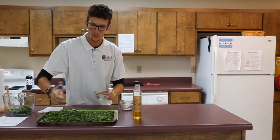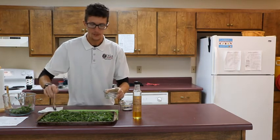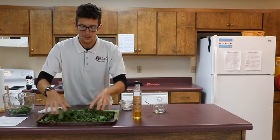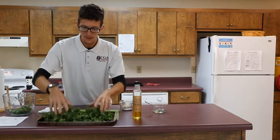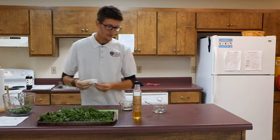Like I said, you're just gonna wanna try to get your coverage as even as possible. And then if you don't mind getting your hands dirty, don't worry, it's gonna go into the oven anyway. You can try to fluff it up to get as much coverage of the oil on the kale as possible. And then the last step before it pops into the oven is that you can choose your seasonings.